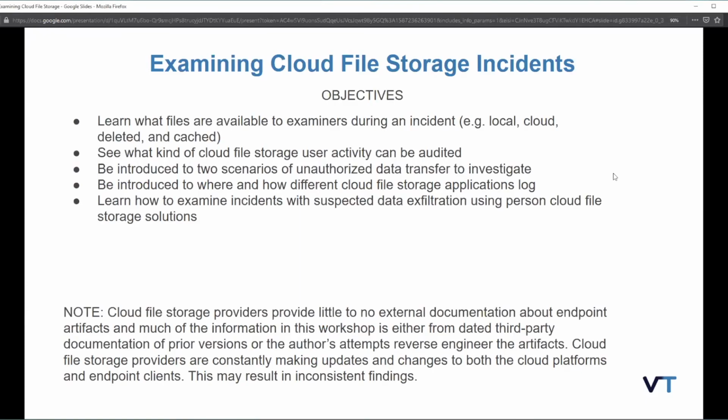So to get into some of the objectives for this workshop, we're going to learn what files are available for examining during an incident. For example, local files, cloud files, deleted files, cache files, and what happens with these different applications. We're going to see what kind of cloud file storage user activity can be audited. Mostly we're going to look at free solutions and not a corporate solution, because on the enterprise side you generally have logs and more detailed logs.